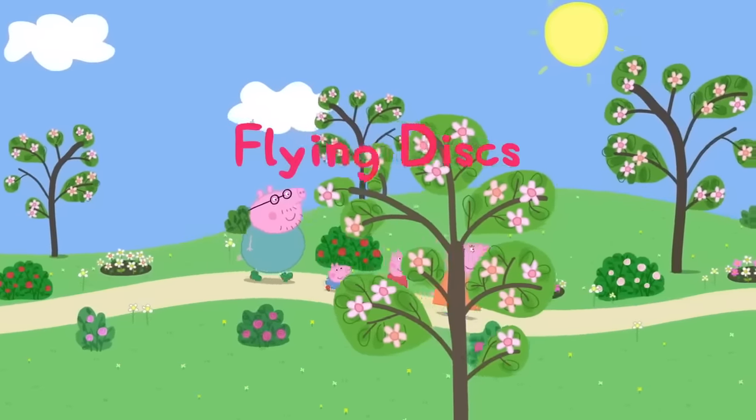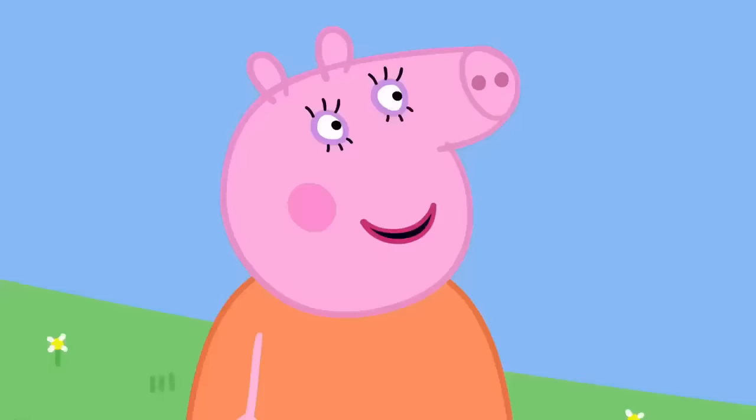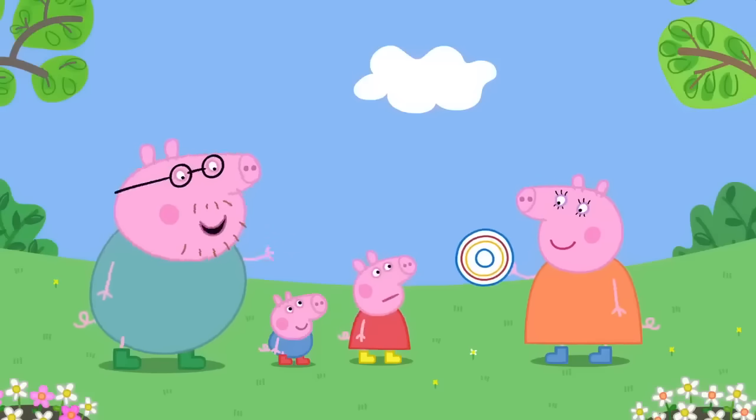Flying discs. Today, Peppa and her family have come to play in the park. Look what I've brought along. Ooh, what is it? It's a flying disc.